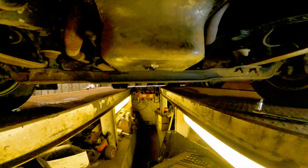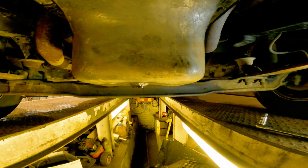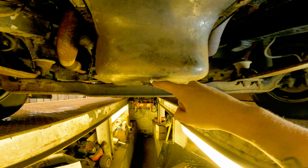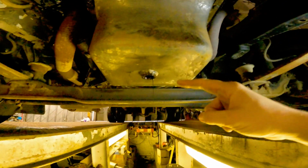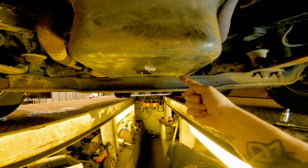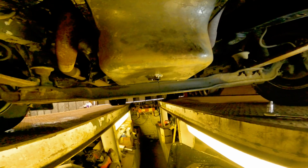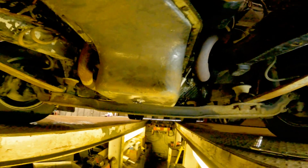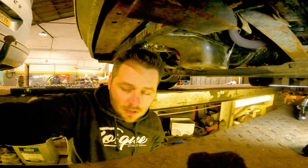So another thing I've just noticed. Look at the sump from here. You see how it's concave? So the sump nut, or the sump hole, is higher than these low points. So you imagine all the shite that is going to be sat in here. So ultimately the sump's going to need to come off. I think what I'm probably going to do is treat this servicing that I'm doing now as a flushing service.